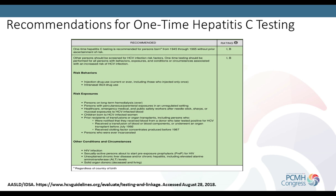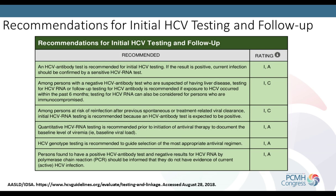How do you do the testing? It's pretty simple. HCV antibody testing is cheap now. If it's done and you are positive, it should default automatically to an HCV RNA, which is equivalent to a Western blot for HIV, and that confirms the infection. Patients that have liver disease that may have had a recent infection should be tested for HCV RNA directly. That's done in some cases also in immunocompromised patients, where rarely they won't develop antibody. Now, people that get reinfected with hepatitis C have to be tested for hepatitis C RNA, not antibody.